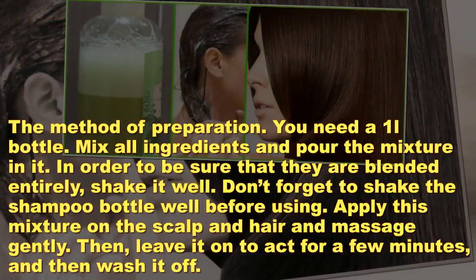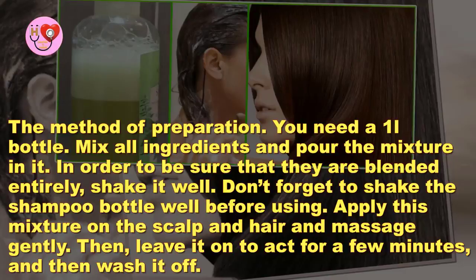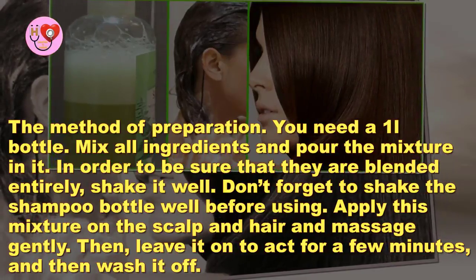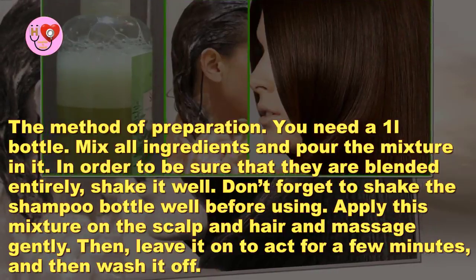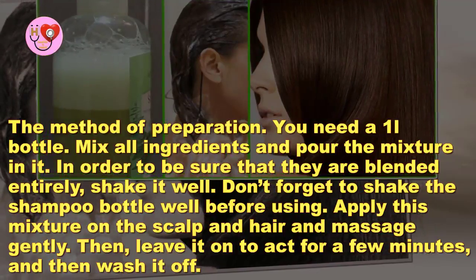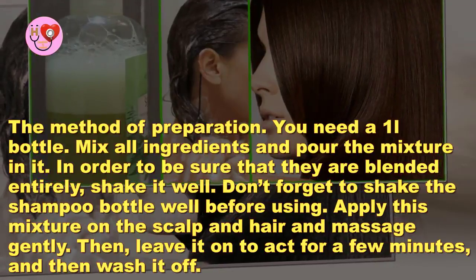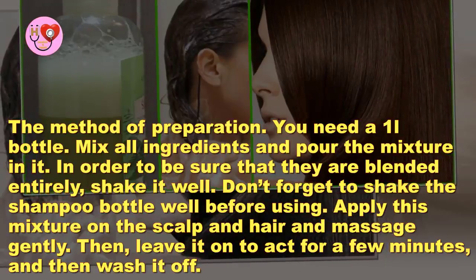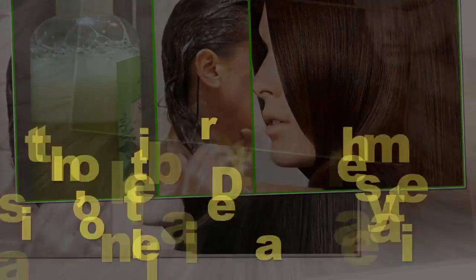The method of preparation: you need 1 bottle. Mix all ingredients and pour the mixture in it. In order to be sure that they are blended entirely, shake it well. Don't forget to shake the shampoo bottle well before using. Apply this mixture on the scalp and hair and massage gently. Then, leave it on to act for a few minutes, and then wash it off.